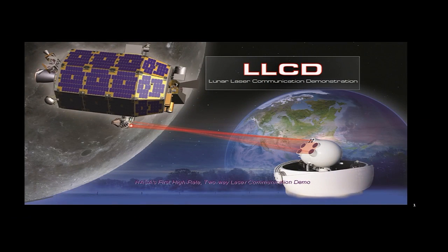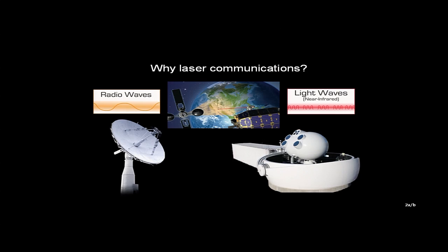My first slide actually is an excellent illustration of the mission concept. It's very straightforward when you look at it. There's our optical terminal on the side of LADEE, and we're exchanging laser beams between the Earth and the Moon, and there's data imparted on each of those laser beams in the form of hundreds of millions of little pulses every second. So the next slide, please.